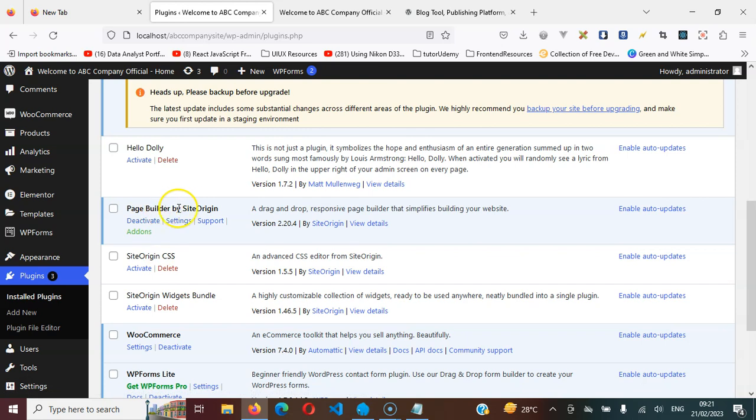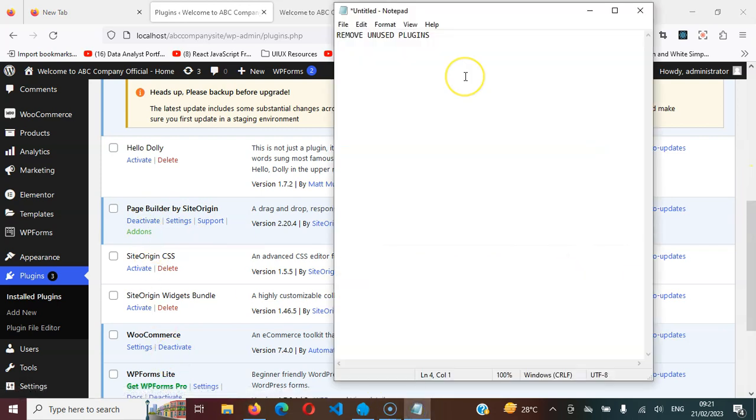Look at this one, Page Builder by SiteOrigin. It shows deactivate, which means it is active. You leave it. That means you're using that. So number one, remove unused plugins if you want your site to be very powerful and secured.